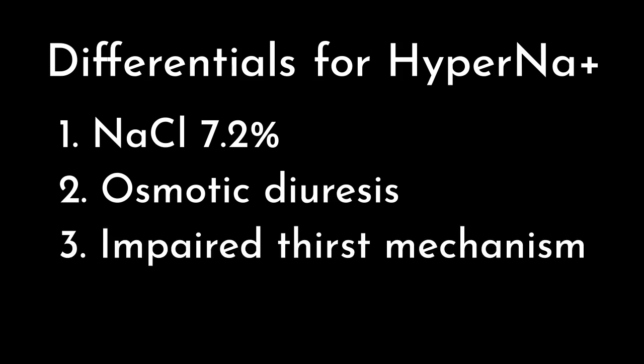The third differential is impaired water intake due to neurologic status. Boris's obtunded and stuporous state prevented him from drinking enough water to regulate his plasma osmolarity, exacerbating his hypernatremia.